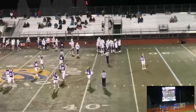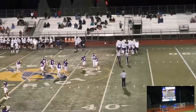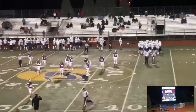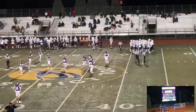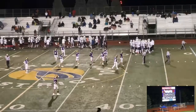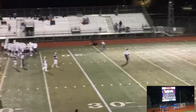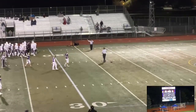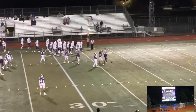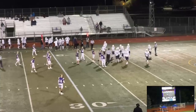The rain has stopped, but we got a barn burner here. Cherokee Trail marched down on Lambkin's last possession. Let's see if the defense can hold. Looks like we had some sort of a penalty. It's going to push it back 10 yards. 15. Keep going, dude. That'll bring the ball all the way back to the 23. Cherokee Trail 1st and 10. I didn't see what the penalty was. They're cheating somehow.